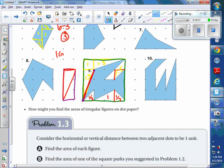So then we started with 16, didn't we? And then we're going to subtract out 1.5 and 1.5 and 1, which make 4. And then this is another 1.5 and 1.5, so that's 3.5, right? So minus 3.5. So altogether, it's 9. 8.5.